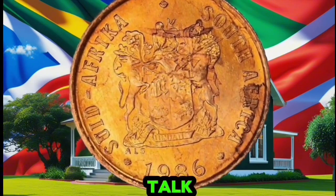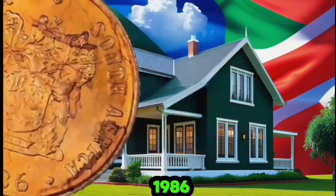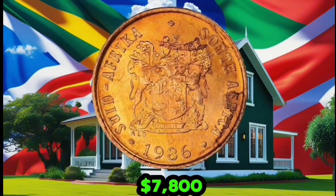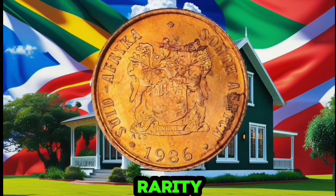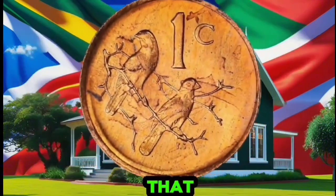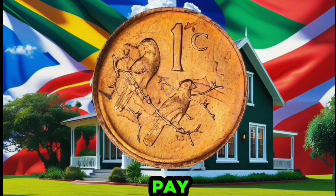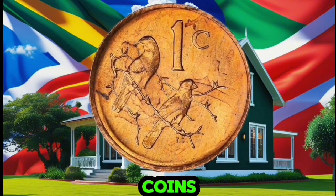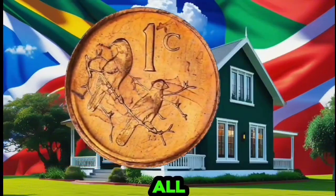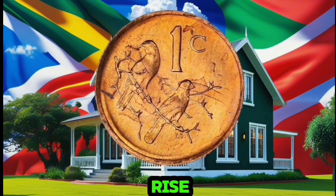Now, let's talk numbers. As of today, a 1-cent South Africa 1986 coin can sell for upwards of $7,800, depending on its condition and rarity. That's right, $7,800 for a coin that was originally worth only 1 cent. Collectors around the world are willing to pay top dollar for these rare coins. Auctions, specialized coin dealers, and private sales have all seen high bids for this particular coin, and the prices are only expected to rise as time goes on.